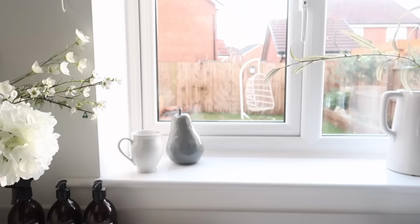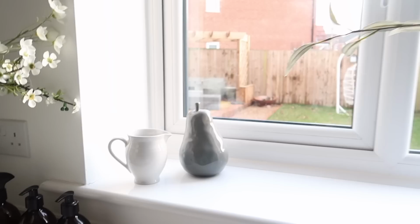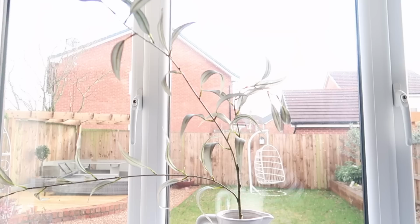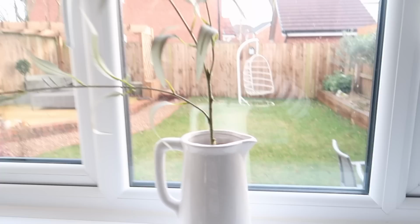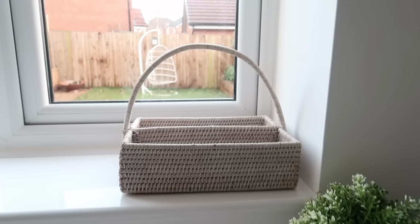I've gone quite simple for the windowsill, as I don't like it looking too cluttered, especially after Christmas. So I've just gone for this mini white jug from Fawn and Fable Interiors, paired with this pear from Neptune. And then in the middle, I've got another Carinium vase from Neptune. This is the Carinium jug, and this olive stem coming out of it is from Neptune as well. I just stuffed some kitchen roll down, you can see, to make the olive stem stand up really nicely. And then I've got another Neptune piece on the other side, this Neptune glass carrier. I never carry any glasses in there, but I really like how it looks, and I like the handle, and I feel like it warms up the windowsill a little bit.